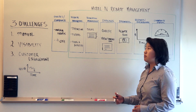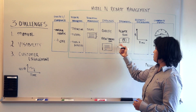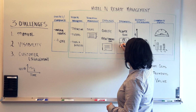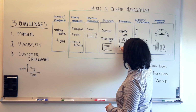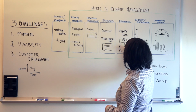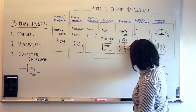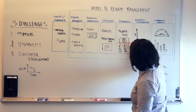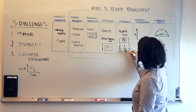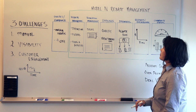Then the nice thing about Model N's Rebate Management Solution is that not only can you calculate the rebate due, but then you can further break that out and define that you could break out the payments by division, you could break out the payments by members underneath that specific customer, and you can even break that out by products, or maybe an attribute of all three. It's up to you and how your business runs.